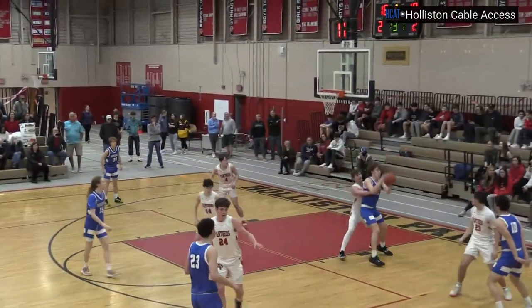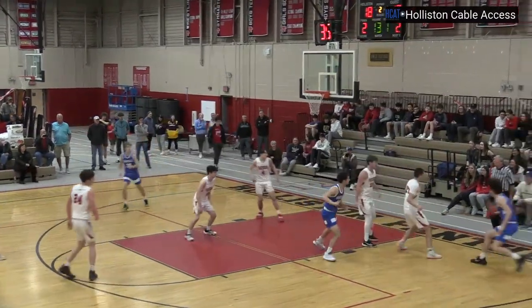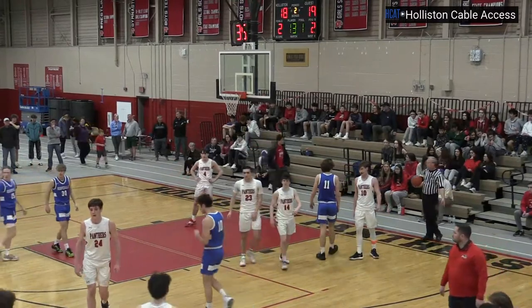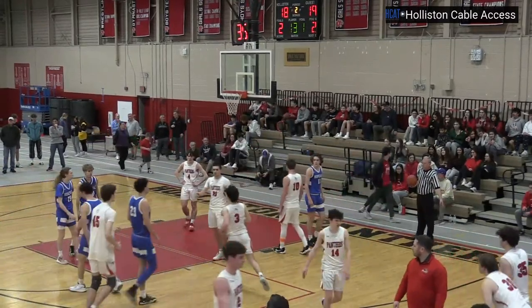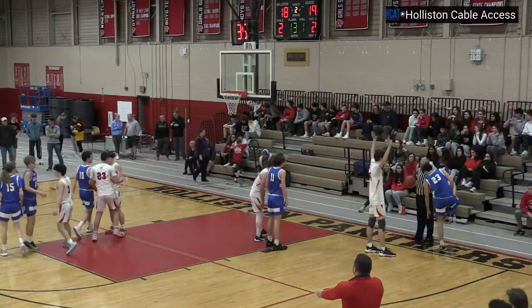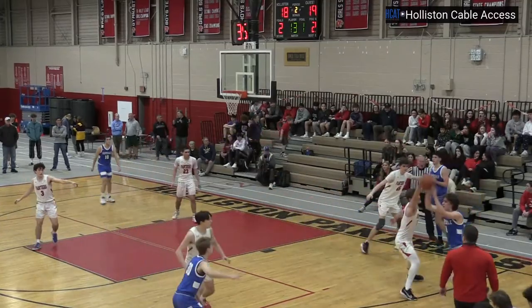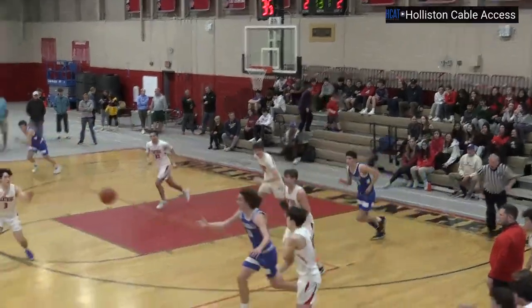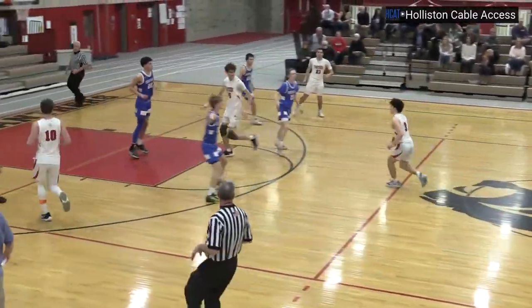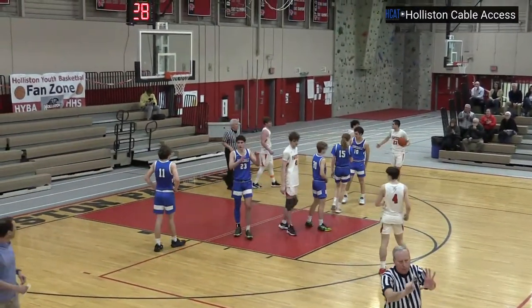No look pass by Dickin. Into the post, the fade. Well defended. Ball stays here as Coev and Schmidt check in for Foley and Mike G. Bobby fights and intercepts the pass. That's good job right there. Let that offense set up. There you go. And Coev draws the foul.